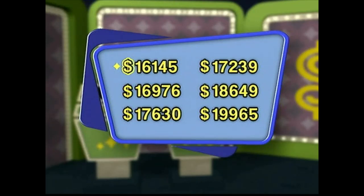All right, Pink Yoshi, what do you think for a bid for the showcase? You know what? I'm going to say... What's your bid, Pink Yoshi? $18,649. Okay. Let's start with Rosalina for your showcase.